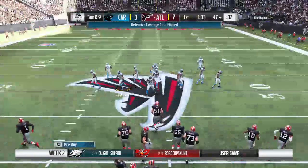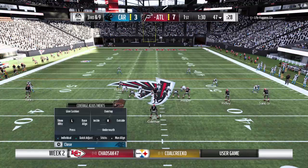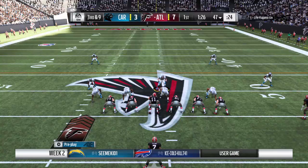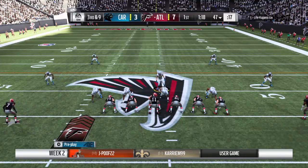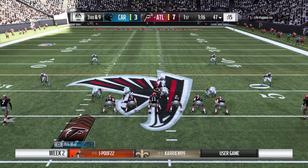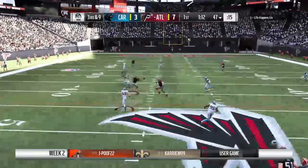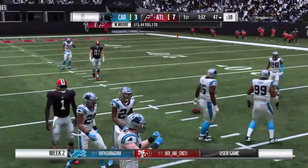So a 3rd and 9, and 6 defensive backs out there in the dime, patrolling the passing lanes. Detroit! Detroit! Moore now. And the 3rd down pass falls incomplete.